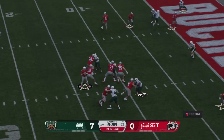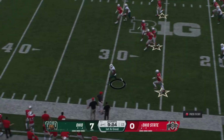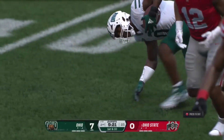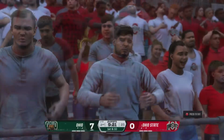Looking to throw, it's Sayin. Intercepted. They were back in their own end, and they stopped the drive. He's at the 50. And a big return after the INT sets up the offense for this possession. That is one the quarterback is going to want to have back.